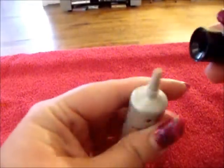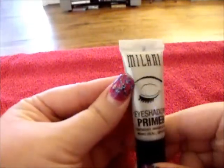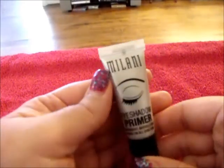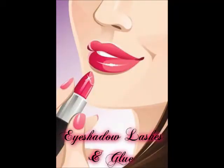And that's what it looks like with the cap off. You don't have to use that much, just like a tiny drop for each eyelid, and that's all you have to use. So this should last for a while. Well, for me anyway, because I don't wear makeup every single day. I just wear it when I feel like it, so it lasts me a while.